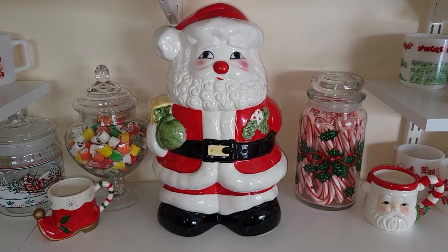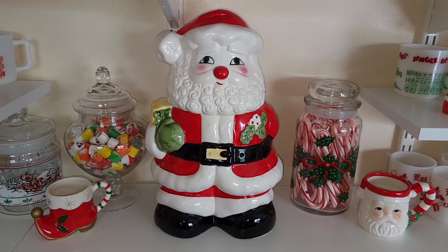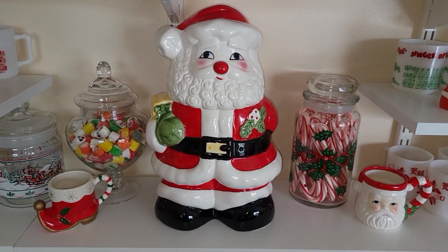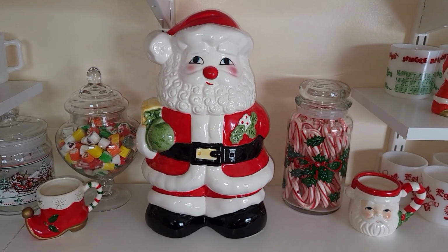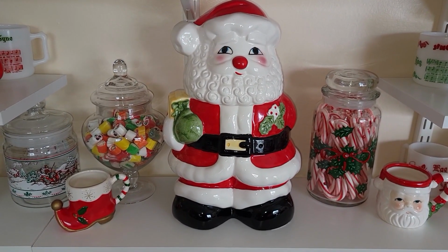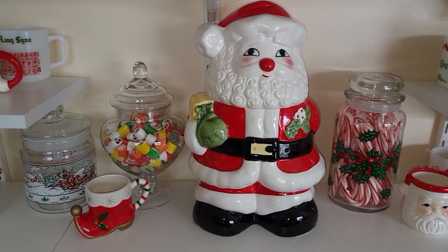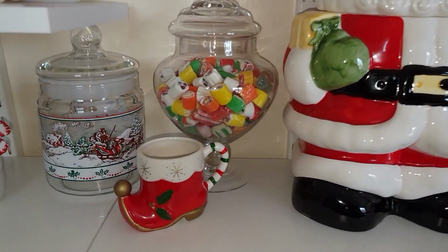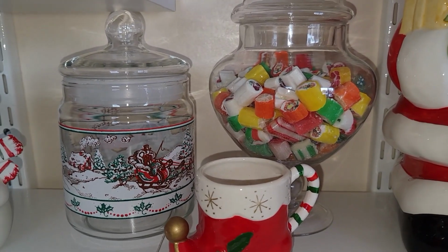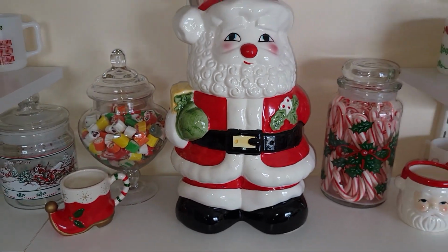So this is an adorable, large cookie jar, Taiwan made. I found him at the Goodwill last year, and I think it was when they had everything really marked down because it was so close to Christmas. I love these apothecaries with candy in them, or I forget what you'd actually call those jars when they're not with the fancy lids on them and footed. But I love finding ones like this. They're so inexpensive at the thrift stores. I did find a lot at Goodwill, and the cookie jar Santa was from Goodwill.